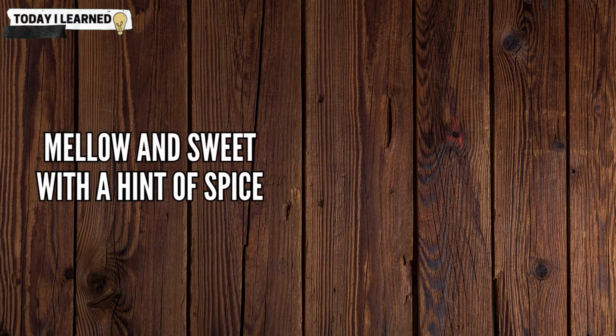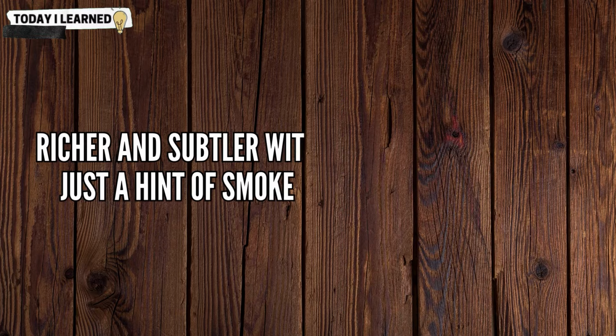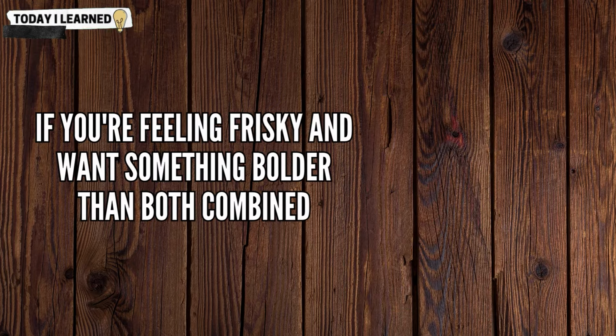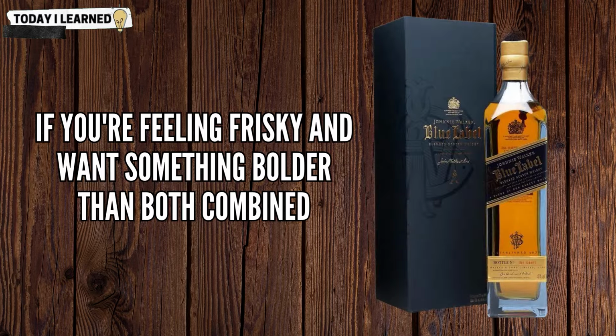So if you're looking for something mellow and sweet with a hint of spice, try the red label. If you want something richer and subtler with just a hint of smoke, go with the black label. Or if you're feeling frisky and want something bolder than both combined, try blue.